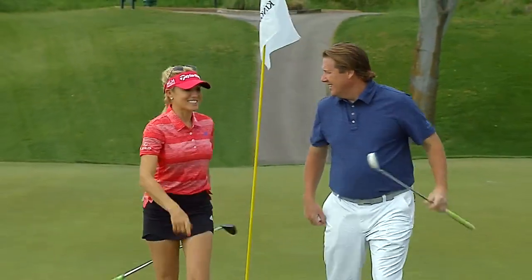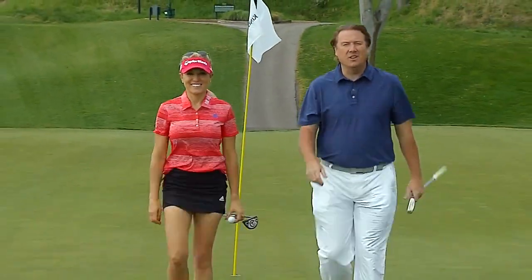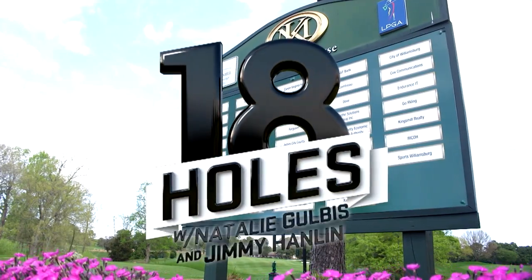Well, I know you love 17, but championships get won and lost here on 18. I can't wait to show you this hole. More 18 Holes after the break.